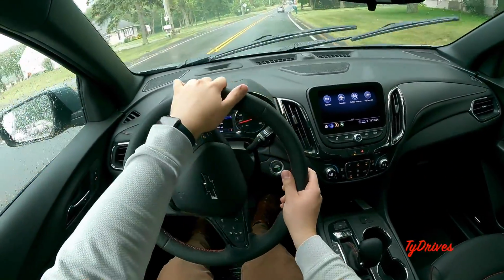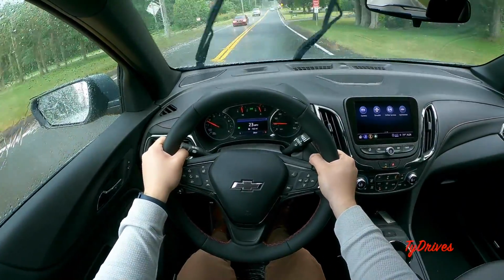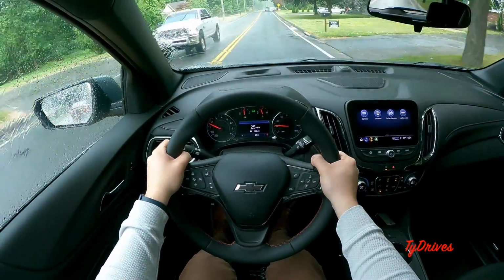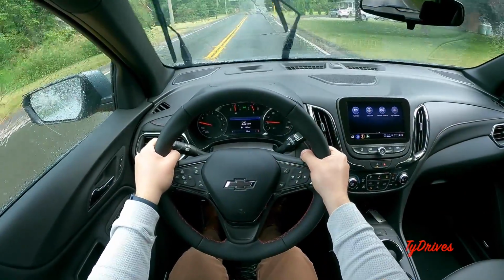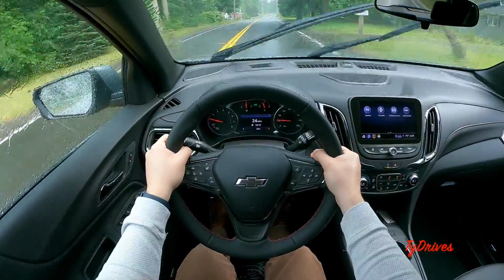So we will round this corner, we'll see if we have a break in traffic, and that's where we'll test out the acceleration. So what I really like to do is get the car up to 25 like we have it now, and just kind of mash the throttle and see what happens. So here we go.